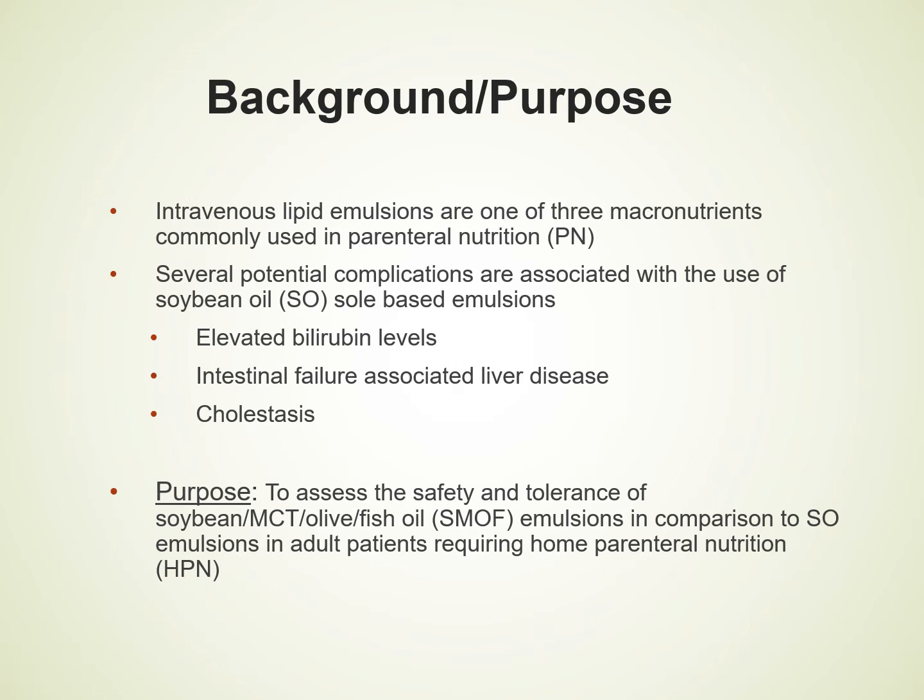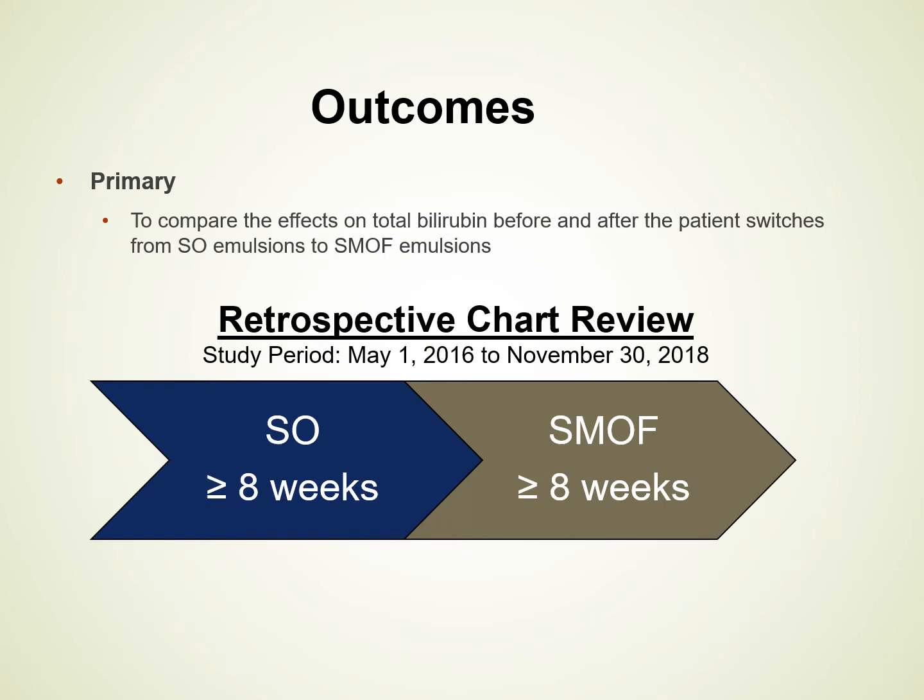The goal of this study is to assess the safety and tolerance of SMOF in comparison to soybean oil emulsions in adult patients receiving parenteral nutrition at home. The primary objective of this study was to compare the effects on total bilirubin before and after the patient switches between the two products. The secondary objective was to determine and compare the effects on the inflammatory markers and liver function panel. This study was an IRB-approved single-center retrospective chart review conducted from May 1, 2016 through November 30, 2018.